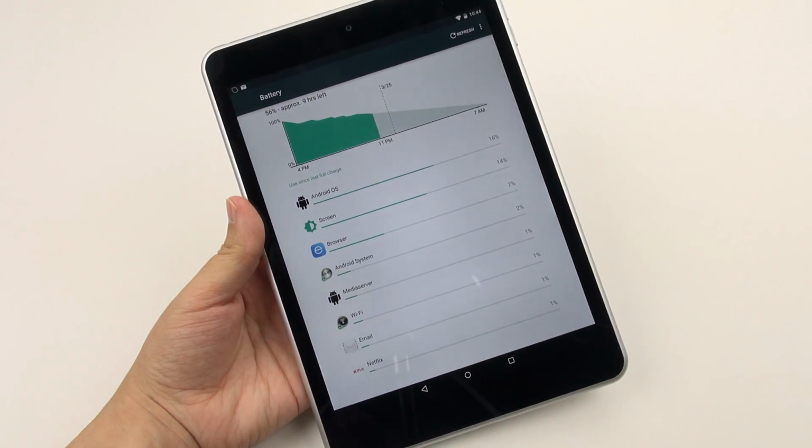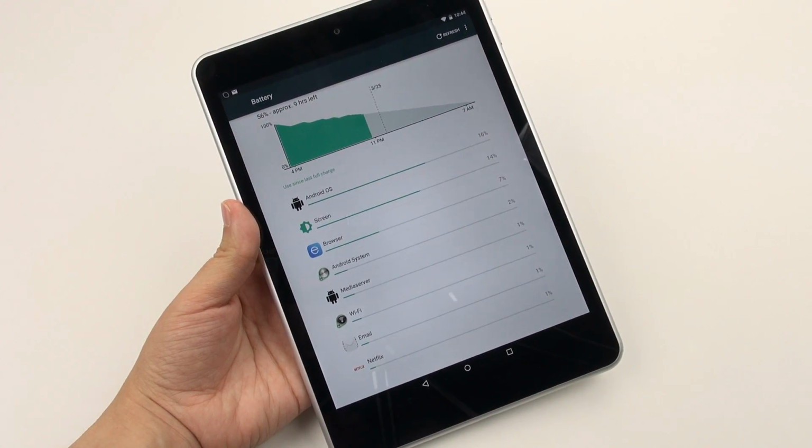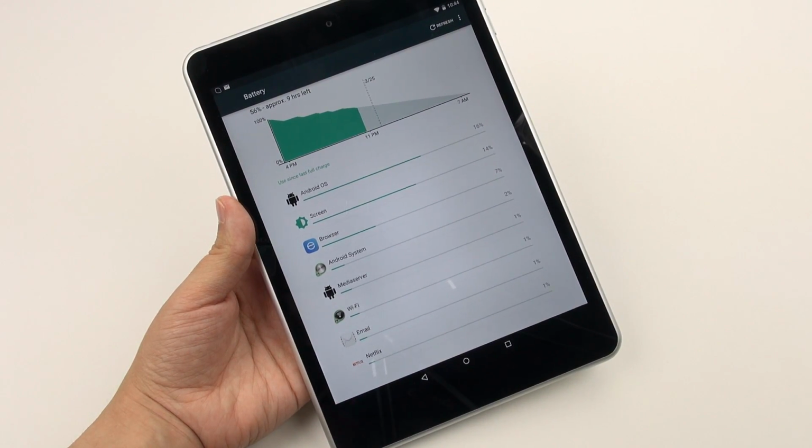But I will have to see what happens once I get Google Play services on this thing. It could go either way. I'm not sure if it'll get better or worse, who knows.